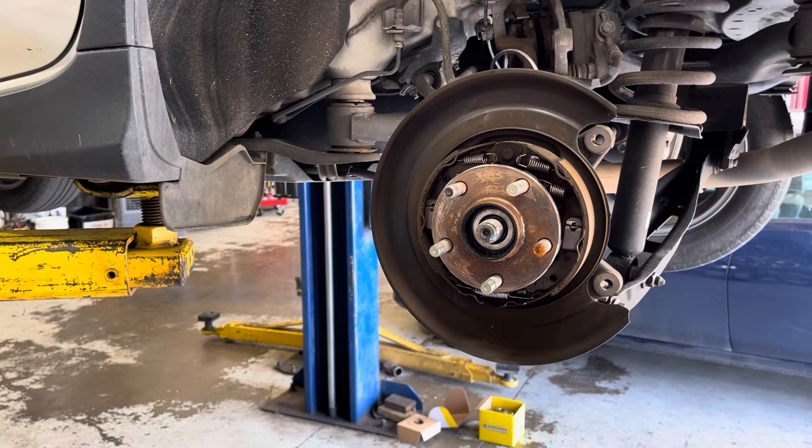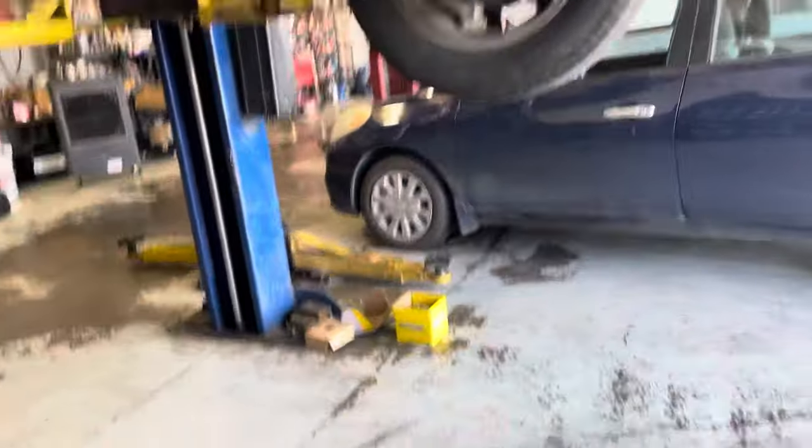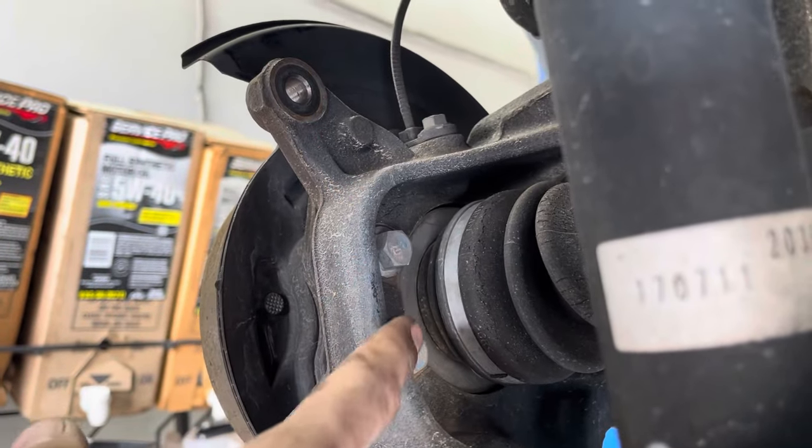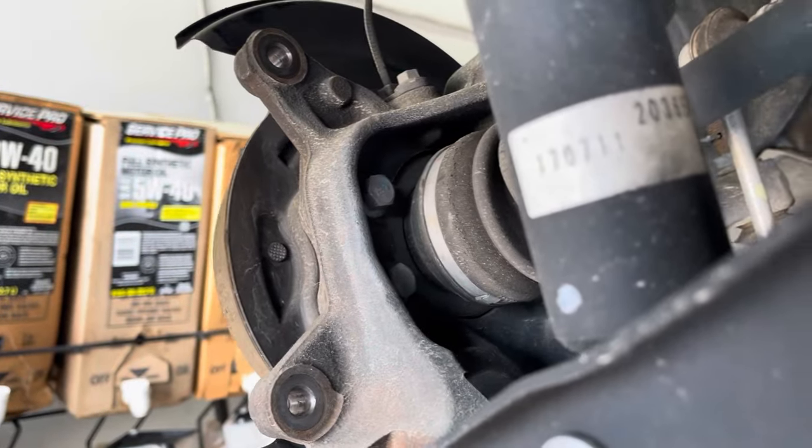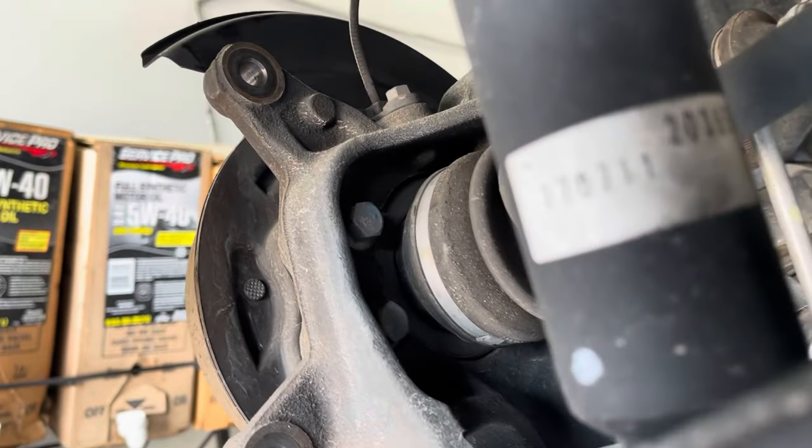So that's good enough. Now really what we want to do now, there's two bolts here, and two on the other side. And the bolts that hold the wheel hub on are 14 millimeter bolts.